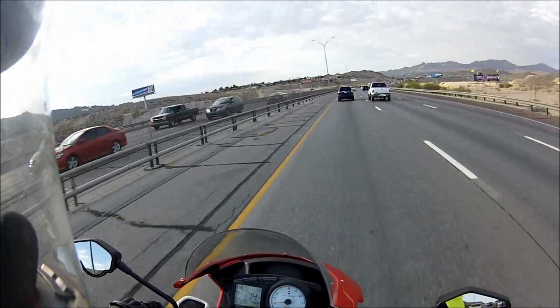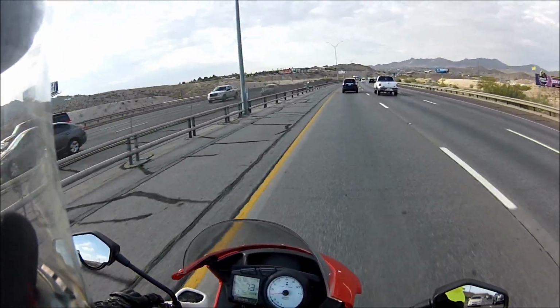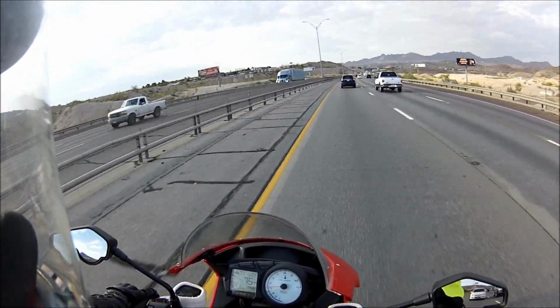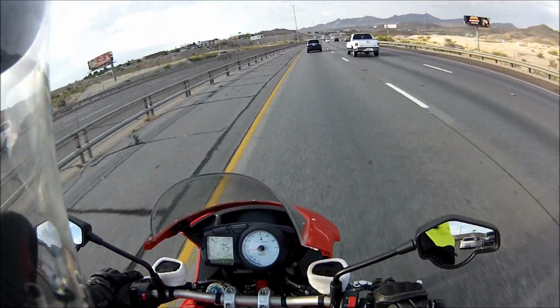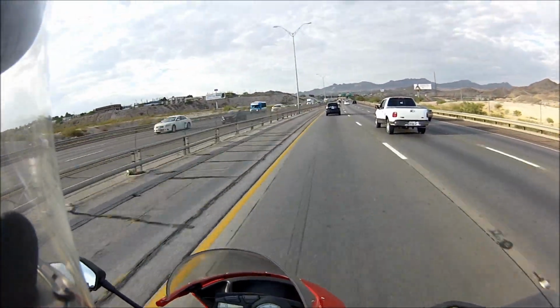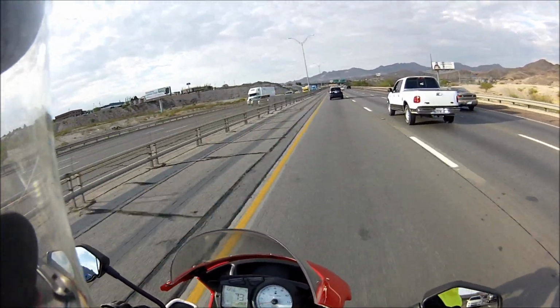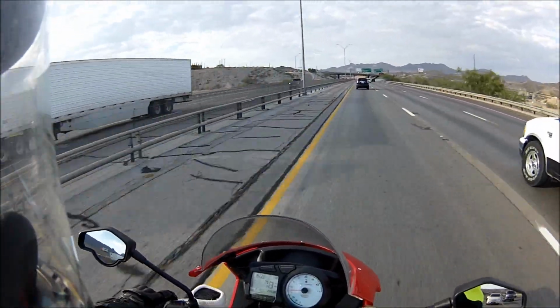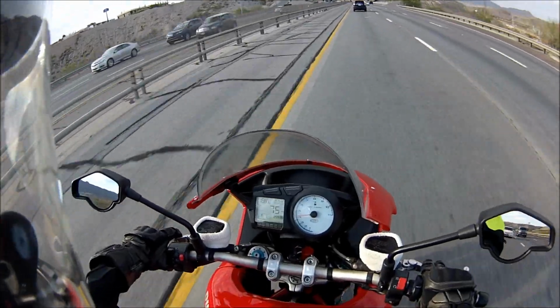And modulating the clutch in first gear is not that difficult. I thought the dry clutch was going to feel very different and kind of hard to crawl along in a parking lot, and I haven't found that to be the case at all. So yeah, so far I love the bike. We'll see how it goes.